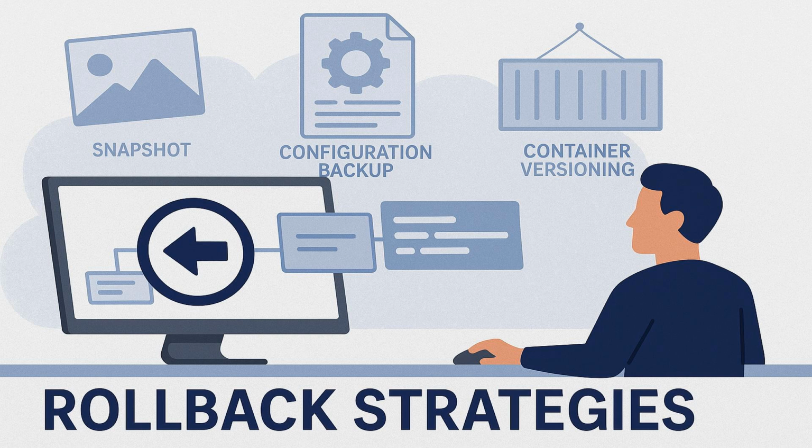And speaking of time machines, let's talk rollback strategies. If a new update breaks something, rollback strategies let you revert to a previous working state. This could be through snapshots, configuration backups, or even container versioning. Having a solid rollback plan can save hours of downtime and frustration.